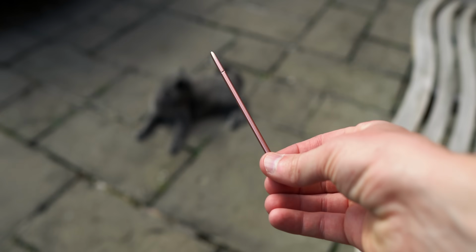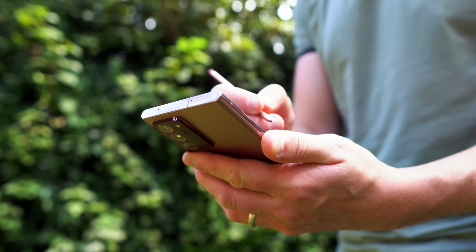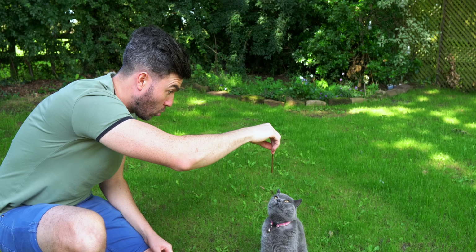Now, yes, there are tons of things you can do with the S Pen that I touched on in previous videos, but let me tell you what I've personally used it for. A toy for my cat.